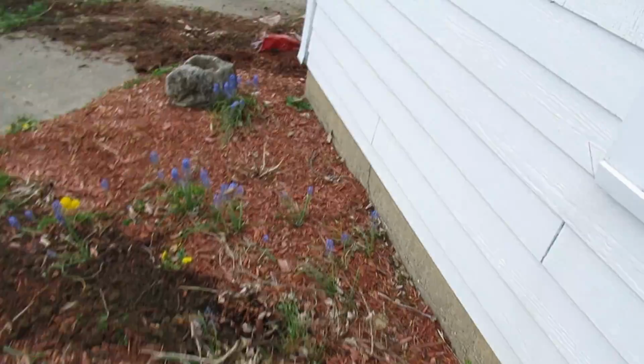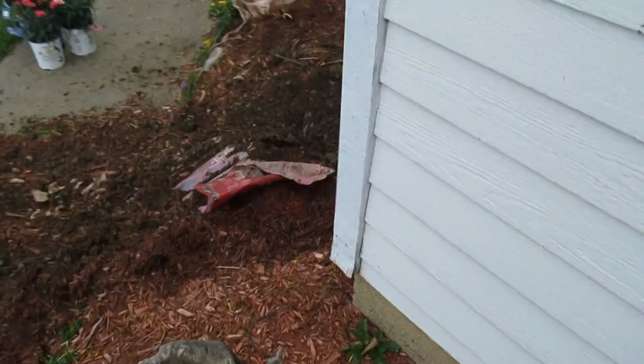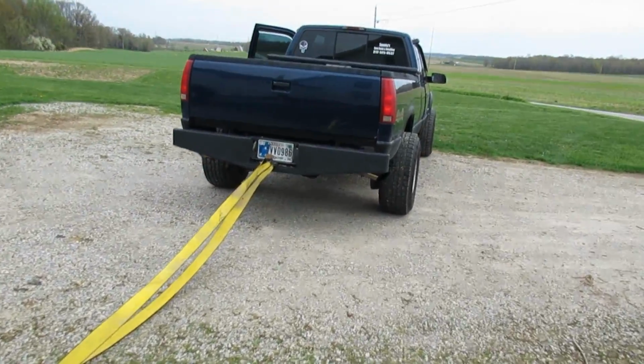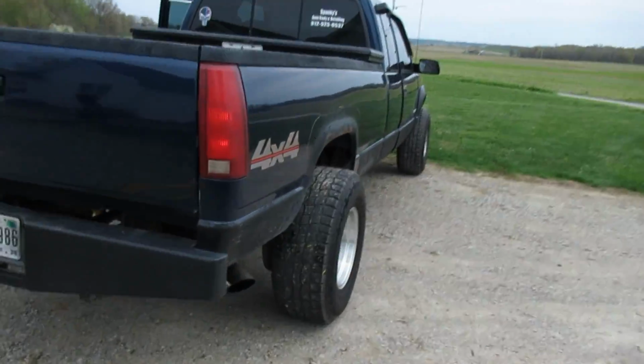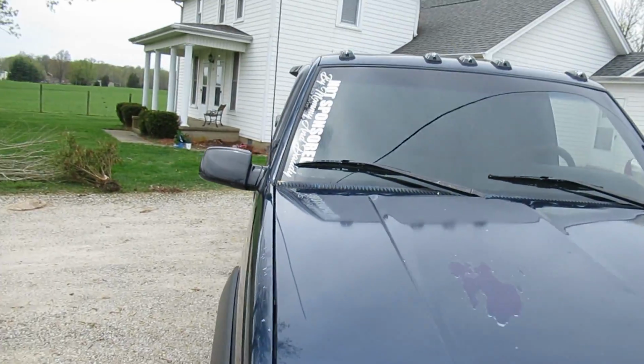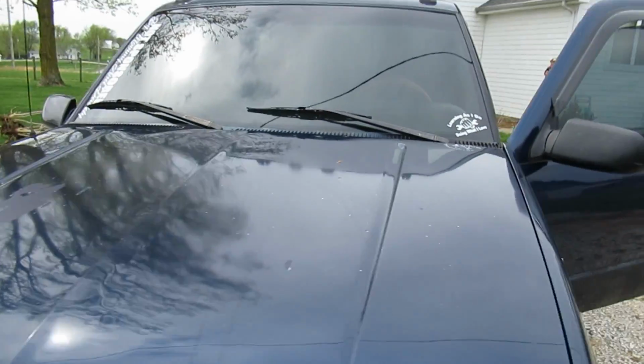There we go, guys. We got 1, 2, and 3 ripped out. But I did get the truck back from getting the front windshield tinted, so I guess I'll go ahead and show you what it looks like. Oh, this door's not even shut all the way. There we go. But there it is, guys. It looks a lot better.